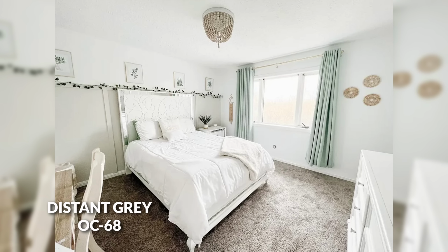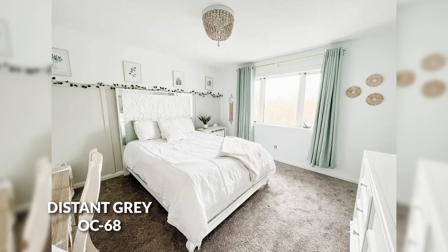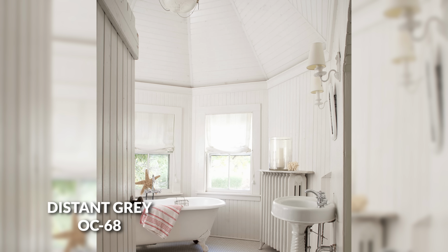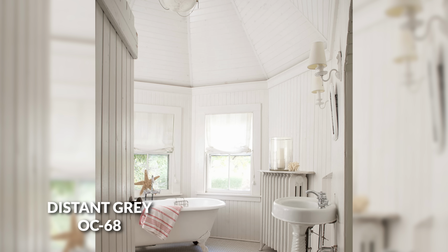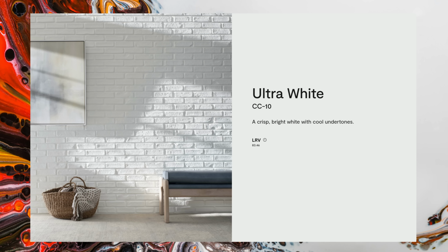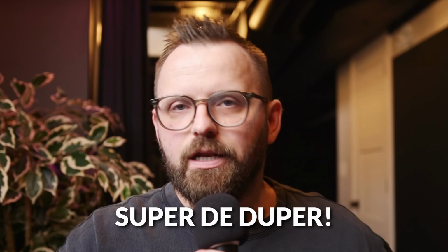Technically, it does have a gray undertone to it, but in a lot of cases, you do see that coolness coming through, which I think works beautifully with any modern contemporary finishes or stainless steel, things of that nature. Cool whites, I don't always recommend them, but if you're looking for one, Distant Gray is one to check out for sure. Another option would be Ultra White, which is another one of those cooler, slightly blue-leaning whites that I've used a lot on trims and doors, but I've recently switched off of it, and now I'm just going with Super White because it is super-duper.